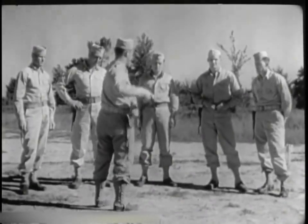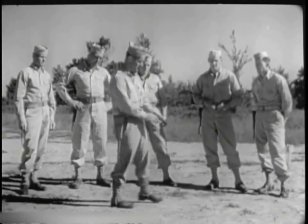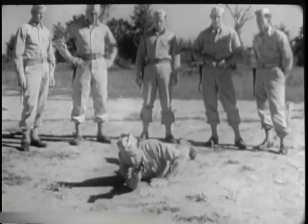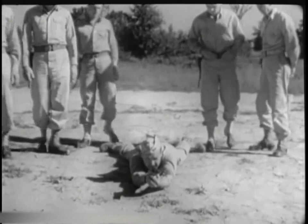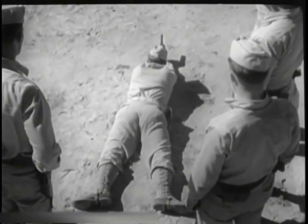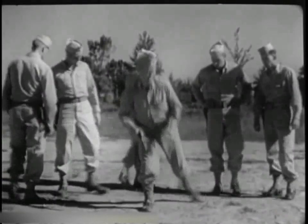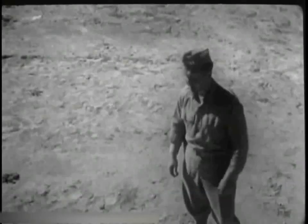After the one- and two-handed grips have been mastered, the group is introduced to the three basic firing positions. First, prone. Although it takes the longest to assume, it's the steadiest to fire from. And in this position, the body presents the smallest target to the enemy. As prone is best of the three basic firing positions for steady and accurate long-range firing, it should be practiced until it can be assumed quickly and easily.